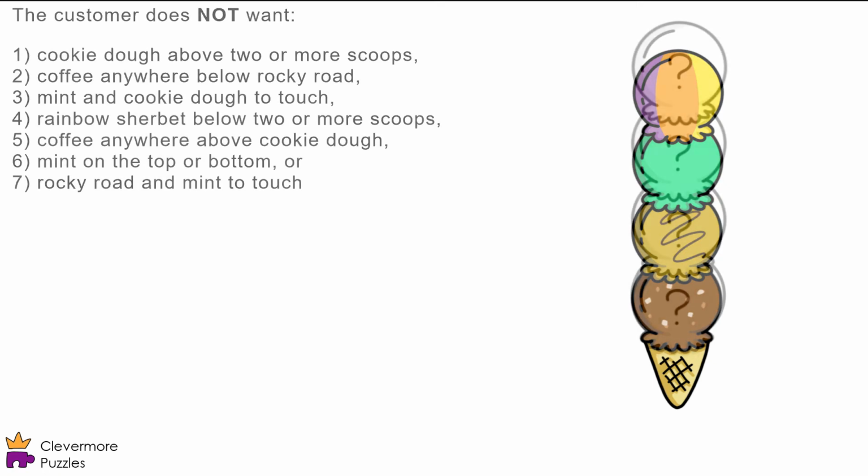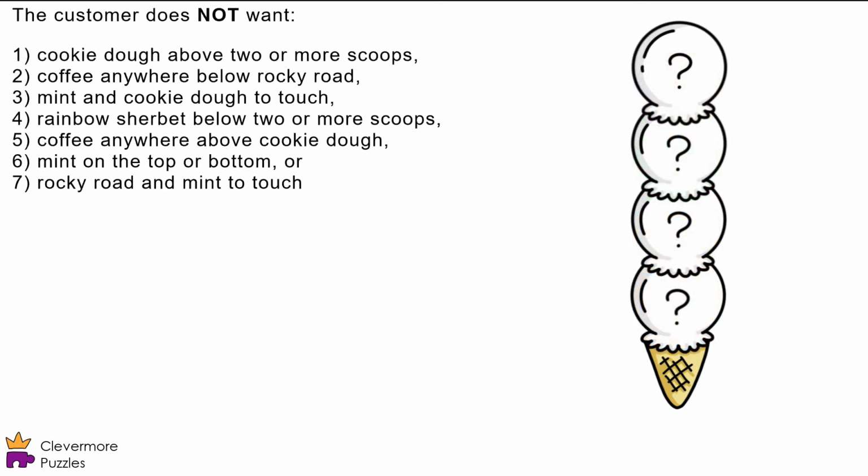It can be difficult to know where to begin. The most useful piece of information to know would be which of the 5 flavors we're not using, so we should be working toward that as much as we can. There are a couple of ways to narrow down the possibilities.